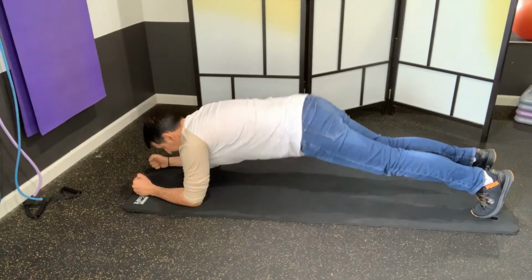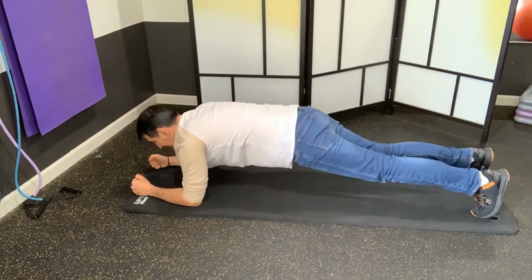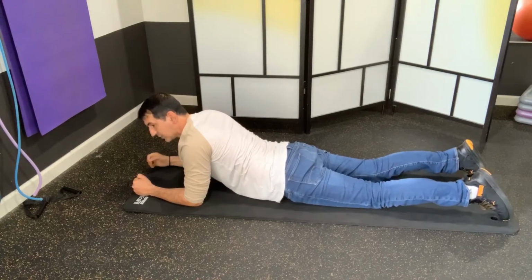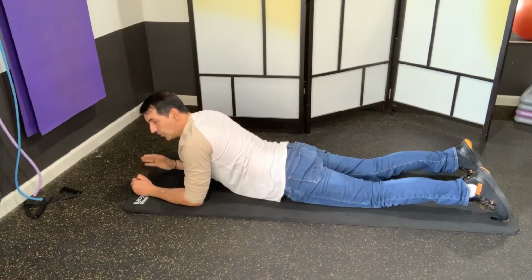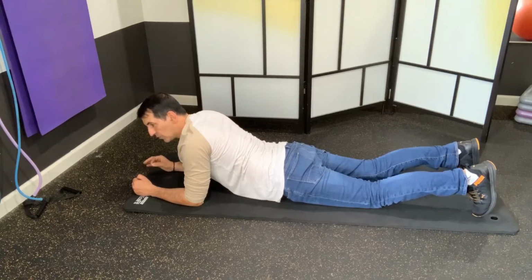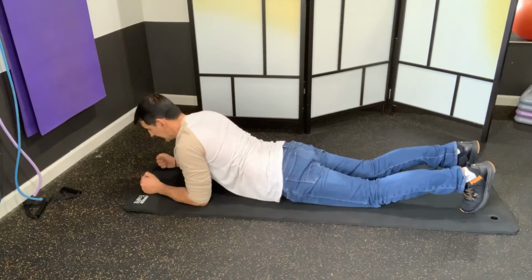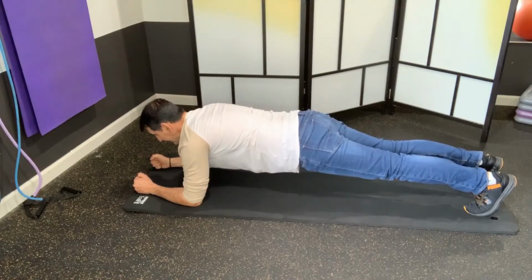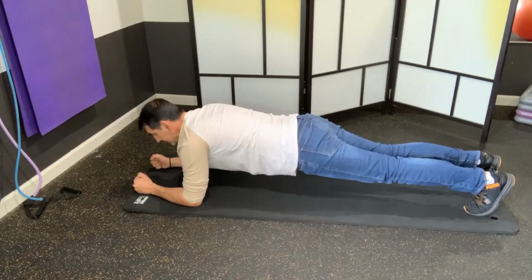You want to avoid raising your hips up or letting your hips drop down. Both of those positions mean that you lost control and you stop the plank. Remember what I said, quality over quantity. You're better off doing 30 seconds with really good form than doing 2 minutes with really bad form. Again, this is the position you want to keep in your plank, and if you no longer can keep this position, you want to stop.